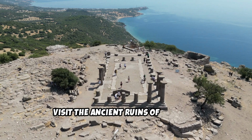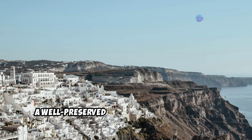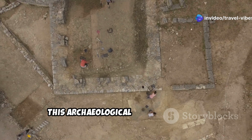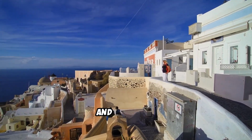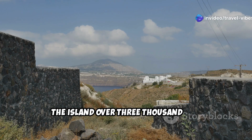Visit the ancient ruins of Akrotiri. Step back in time with a visit to Akrotiri, a well-preserved Minoan settlement buried by a volcanic eruption. Often called the Pompeii of the Aegean, this archaeological site is a treasure trove of history. Walk through ancient streets and marvel at the remnants of frescoes, pottery, and buildings. It's a fascinating glimpse into life on the island over 3,500 years ago.